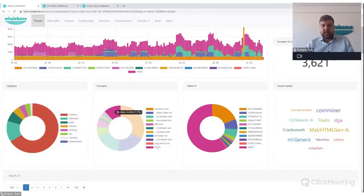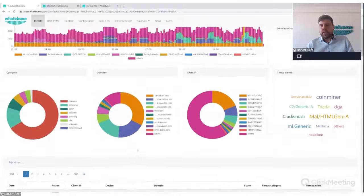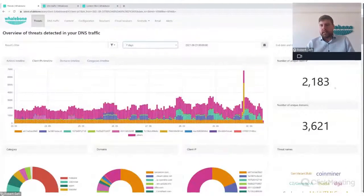But on the other hand, in the domains, most of the incidents contain one of the top 10 domains. On the right, there are two interesting metrics. Number of unique client IP addresses: in this case, it's more than 2000 client IP addresses seen, connected to some sort of threat during the last 7 days.